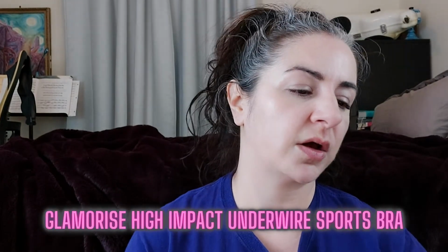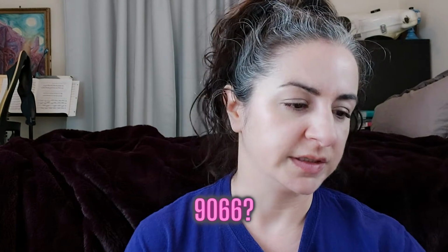The last bra is the Glamorize High Impact Underwire Sports Bra 9066.